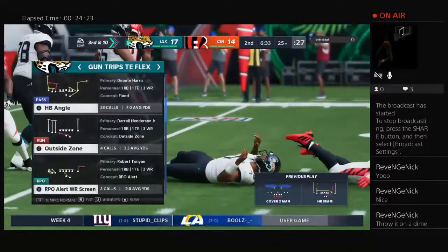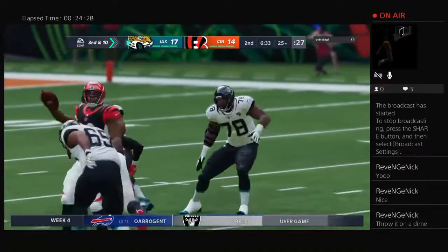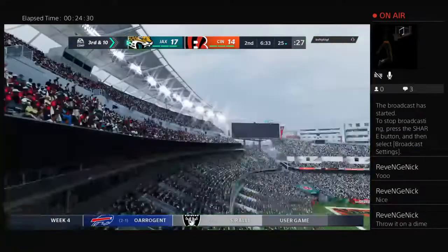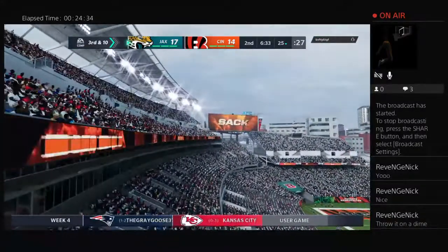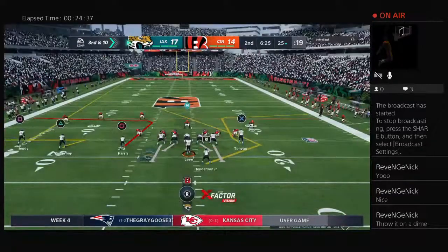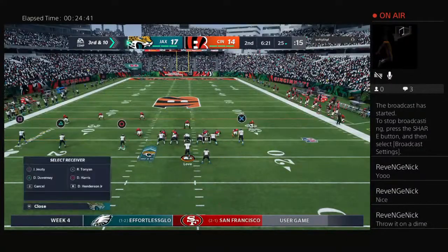The Jaguars on 3rd down. They've been okay, 2 for 3 thus far. This is 3rd and 10.